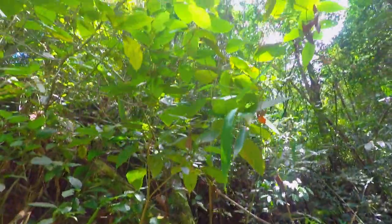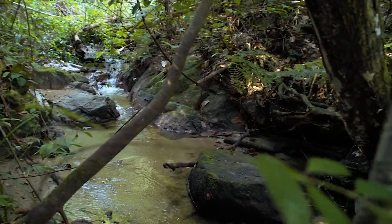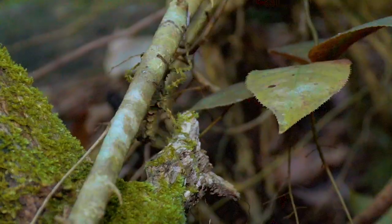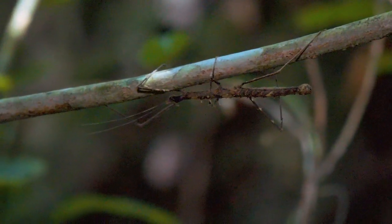Today I'm after a really cryptic animal, an animal that blends in so well to its surroundings you can hardly see them. They're all around you in the rainforest, but it's so hard to see them because they look just like sticks. And for that reason, they're called stick insects. In this pocket of rainforest, there could be over 40 species of stick insects to find. With very few people surveying them, there's a real chance of even coming across a species not known to science.